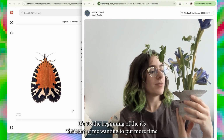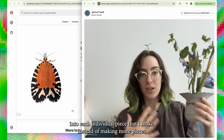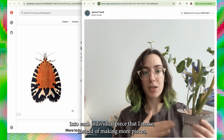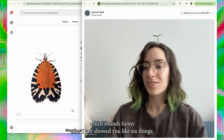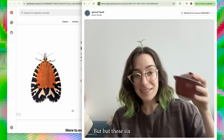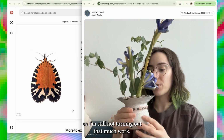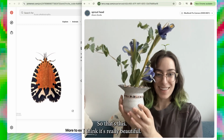It's the start of me wanting to put more time into each individual piece that I make instead of making more pieces, which sounds funny after I just showed you 6 things, but these 6 things have been in the works for a really long time, so I'm still not turning out that much work. So that's this. I think it's really beautiful.